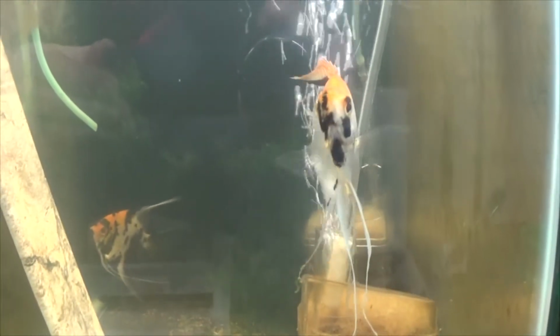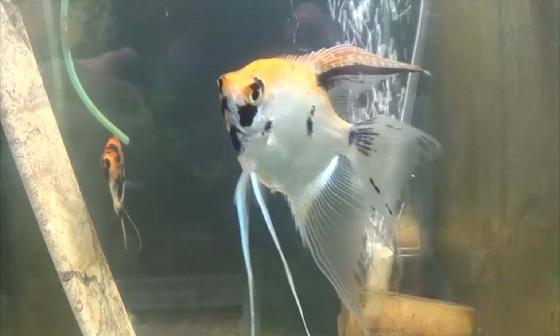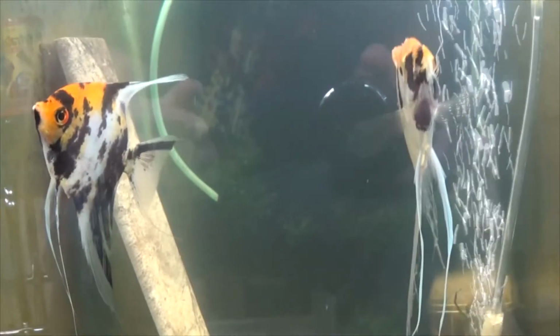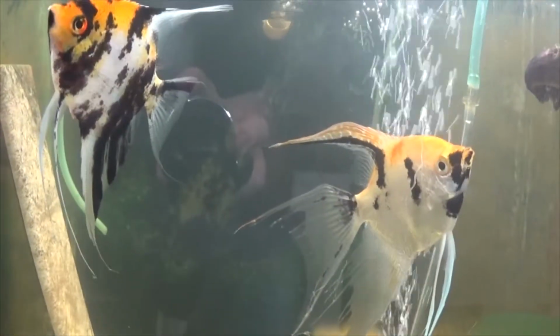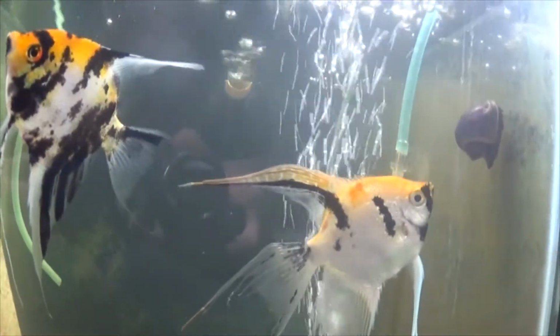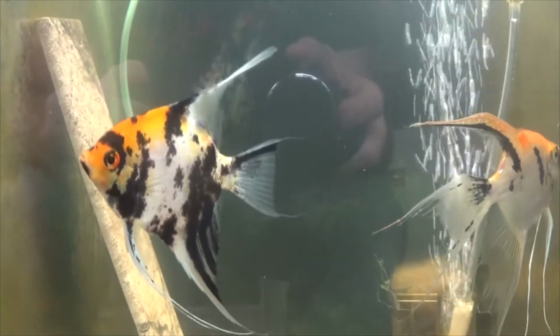This is another of my pairs. They spawned twice out in the 75-gallon tank, so I brought them back here to be by themselves, and they've done nothing since. Looks like she may have a little bit of stringy pooping going on, so I may give them a dose of General Cure now that I got the big bottle. I don't have to ever worry about running out.